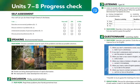Second one, discussion. Individual work. Read the problems that you have in here and please suggest solution for each problem. This exercise will be developed by written form.